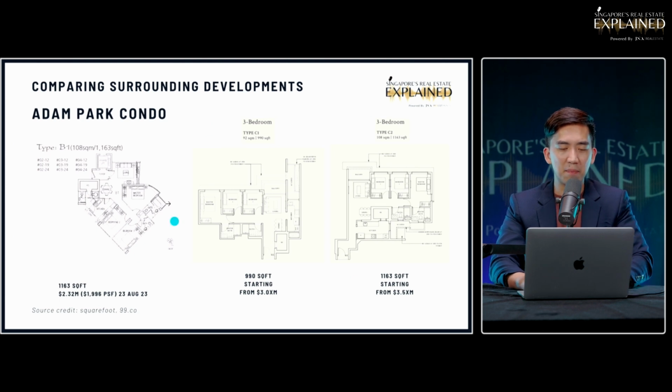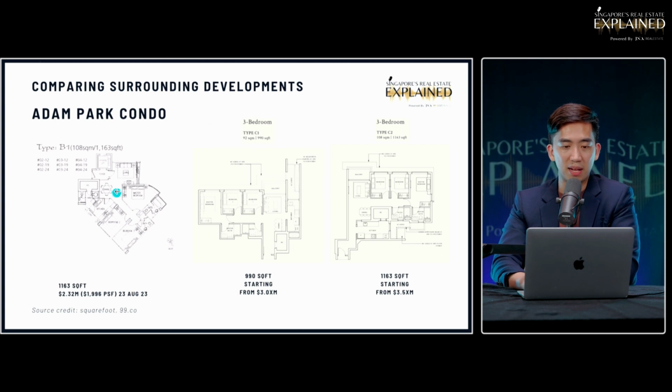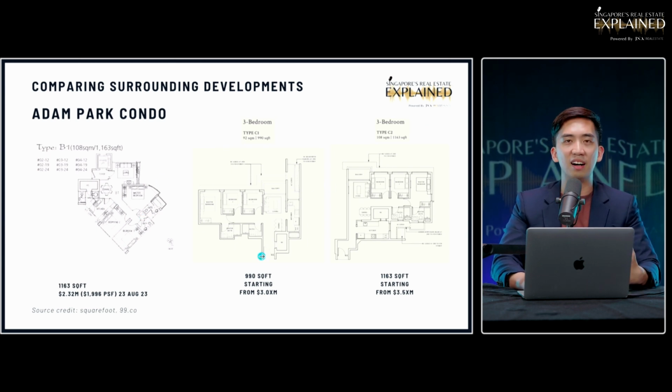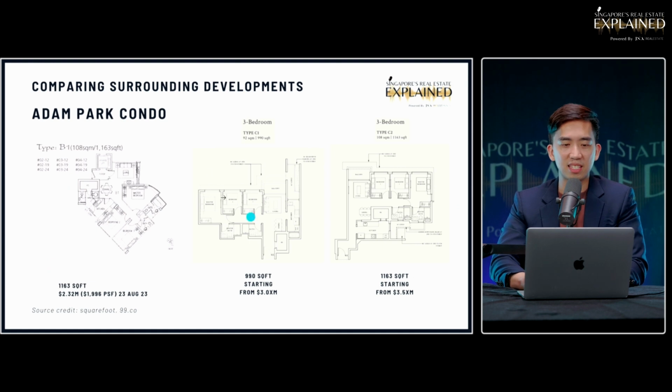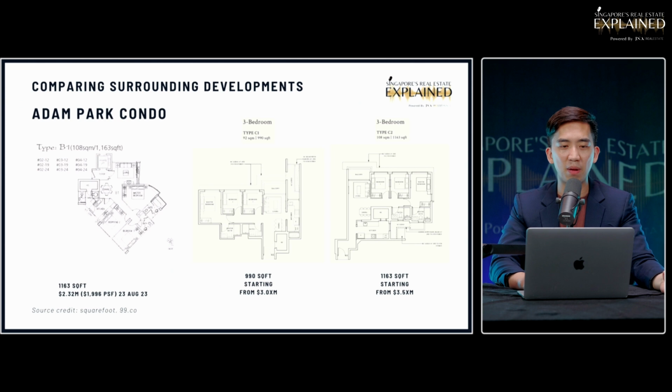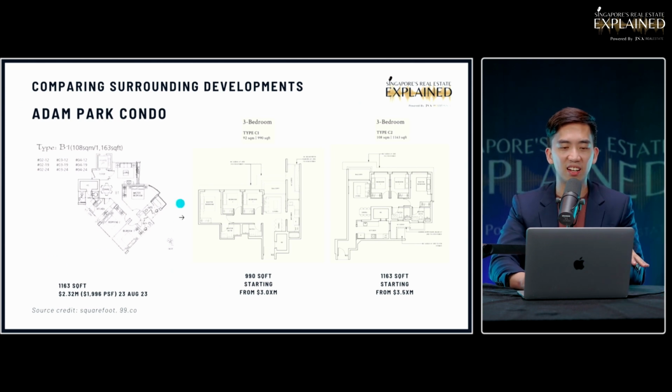You can see Adam Park Condo is a little more odd shape, because you can see the master bedroom is curved over here, more triangular shape. So as compared to something that's more regular, people will tend to want to get something regular, especially in the luxury market. And the key thing over here is, in the luxury market, such layout will have a more heavy discount as compared to when you buy something in the mass market. Because right here in this kind of development, layout do matter.